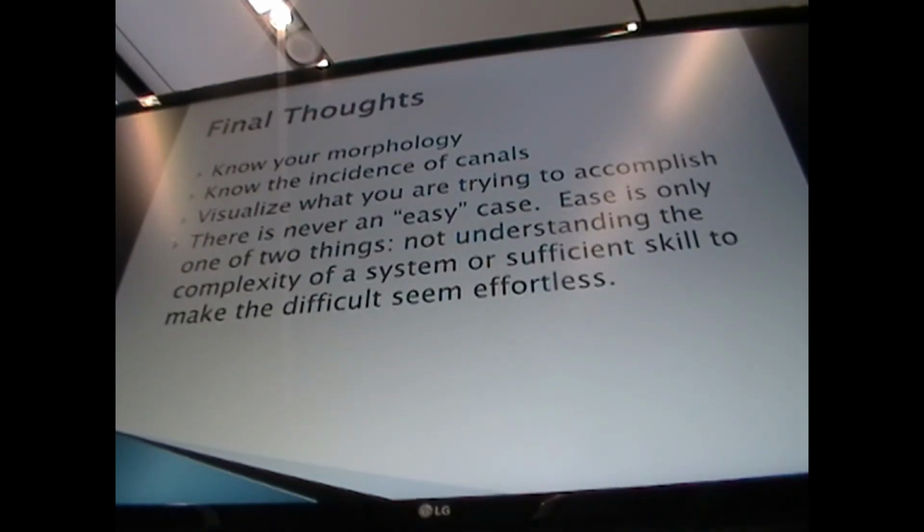Okay. Morphology, dental anatomy. You need to know that, so this is a good review for your boards this December. How many times do you have a canal? Again, I think there's only one question on that. Please don't quote me on that.